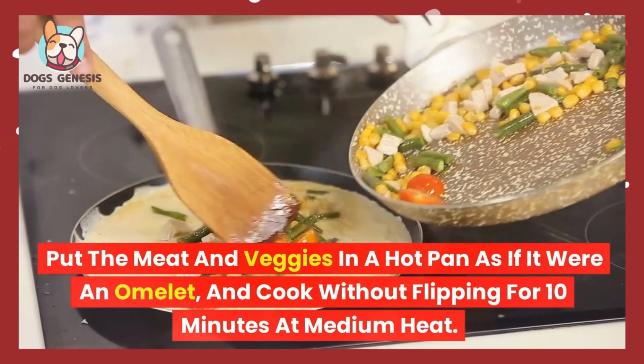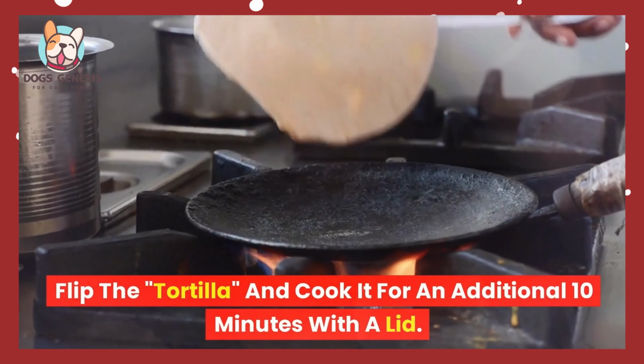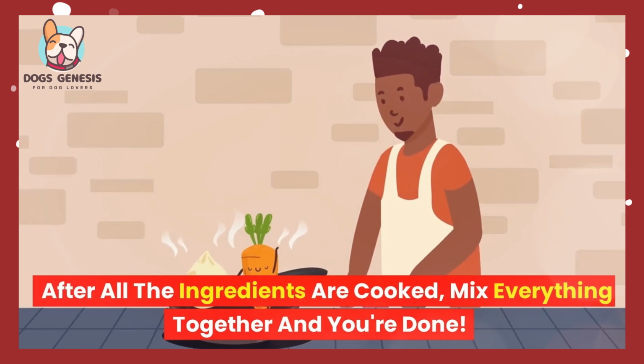Put the meat and veggies in a hot pan as if it were an omelet and cook without flipping for 10 minutes at medium heat. Flip the tortilla and cook it for an additional 10 minutes with a lid. After all the ingredients are cooked, mix everything together and you're done.